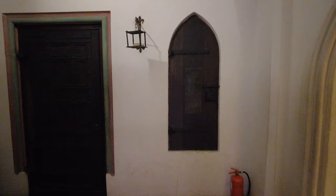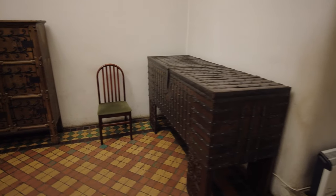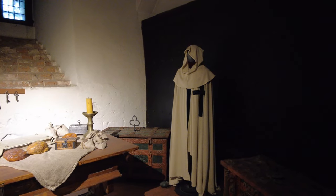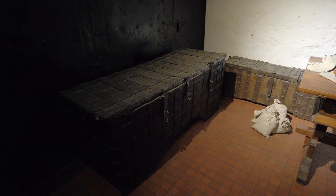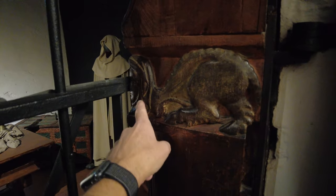And this says mass required. Is this open? It is open. Oh, it's like a room of some kind. Somebody's room, a priest's room. This here on the door. It's like a human face, but an animal body. Huh. Interesting.